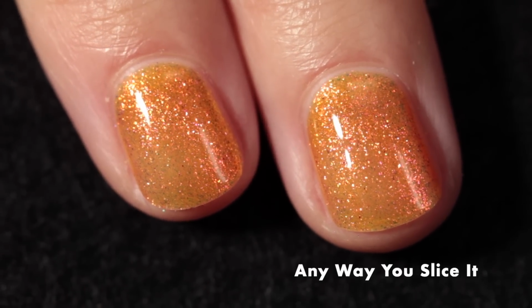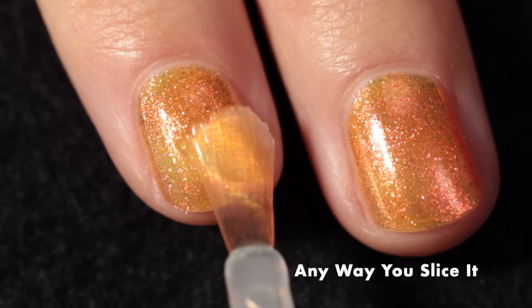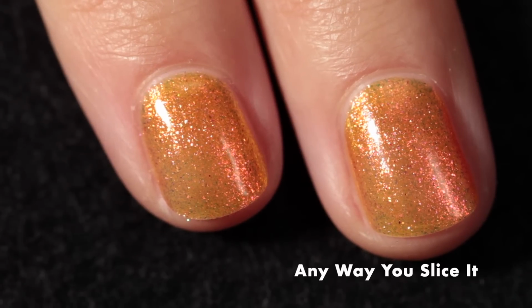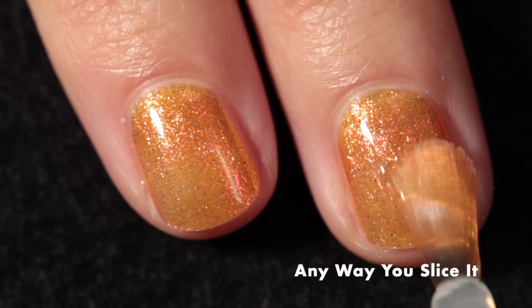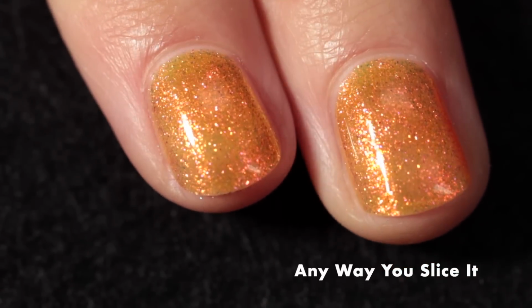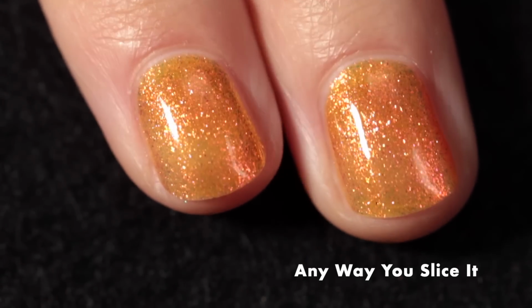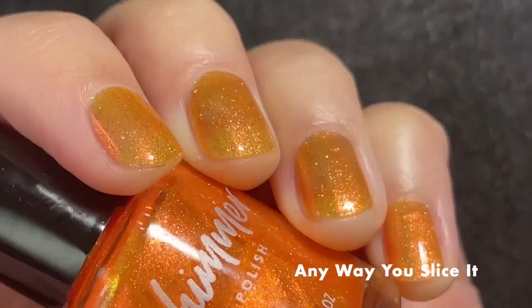So this one they recommend in 2 coats, which is what I did, but honestly, I feel like I probably should have gone in for a 3rd. It didn't come off as vibrant and orange as some of the photos on the KBShimmer website. So next time I would try it with 3 coats, but it is a nice orangey shade and you can see a lot of shifts in it, and I will recommend Glossy Top Coat as you saw me apply.